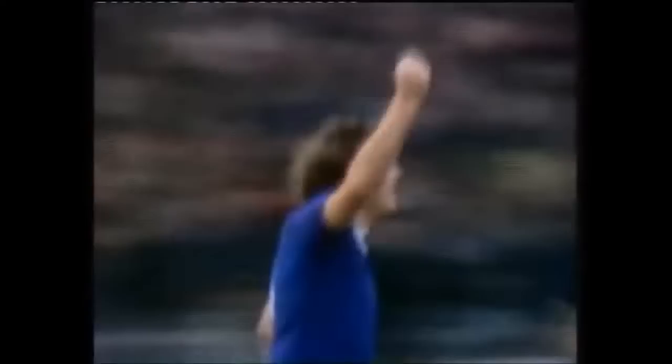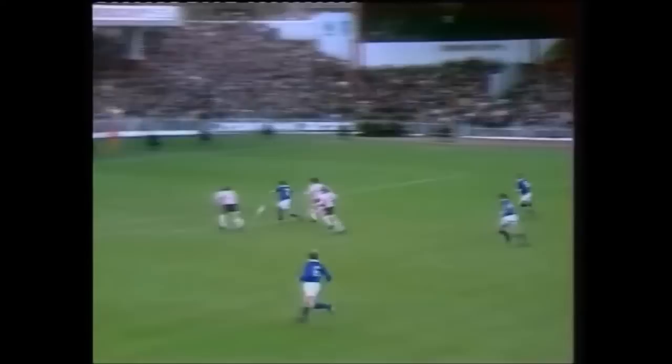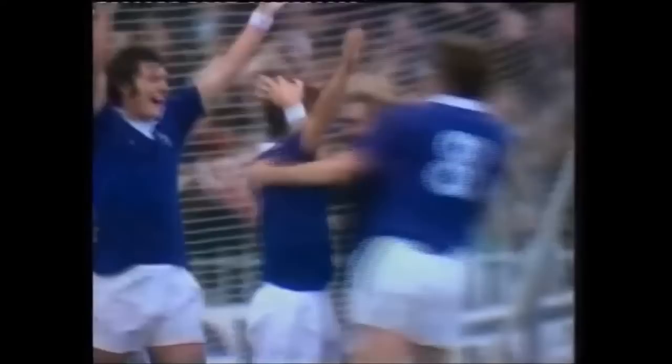Connolly, Lyons, a goal, this time he went in. Pearson, the back header, Buckley's being pulled! What a good goal! Despite the fact that he had his jersey pulled, he kept going and it's 2-2. A fine goal by Mick Buckley.